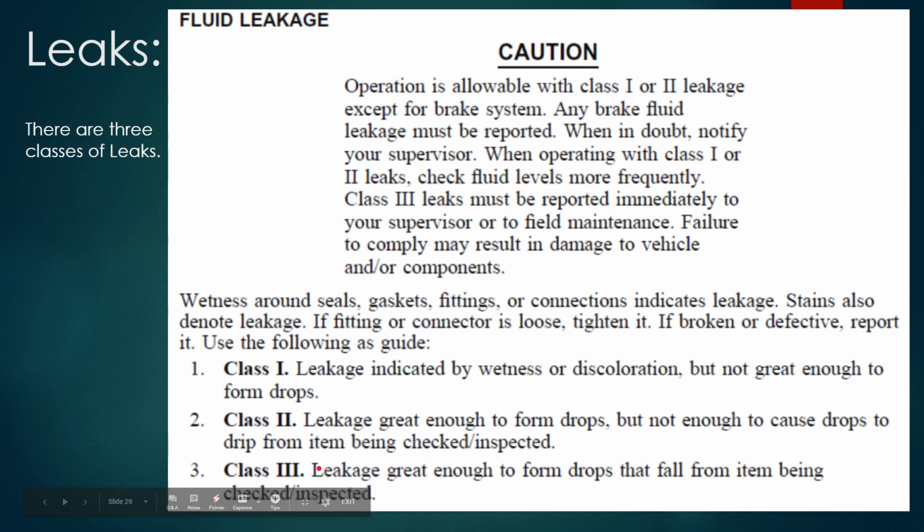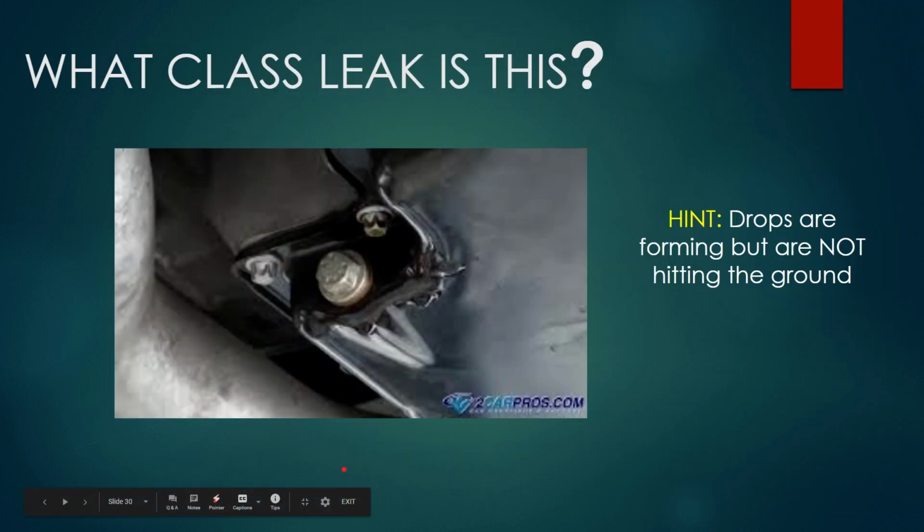Class 2s, it depends on what it is as to what I would say. Because obviously, anything that's fuel is going to be a deadline right off the bat. It's something that once it gets hot, you're going to have a problem. So this says, what class leak is this? And because you can't really tell, they give you the hint, it says drops are forming, but they're not on the ground. What do you think, class? Yeah, sorry. It's class 2.